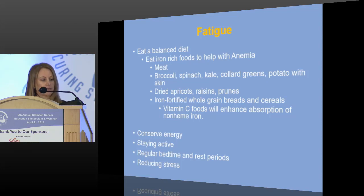So you're going to get that from a lot of foods. But when you're eating foods that are high in iron, just be careful you're not drinking coffee or tea, because that can block the absorption of iron. Now, it's always good to have something with vitamin C. Your green leafy vegetables, some of your fruits can help with the absorption of iron.